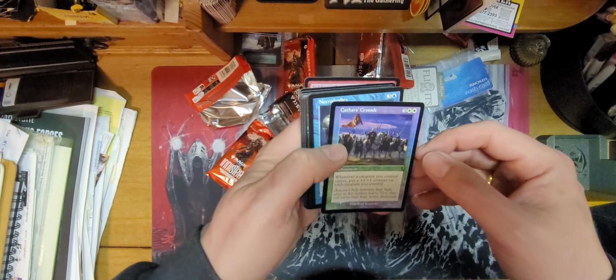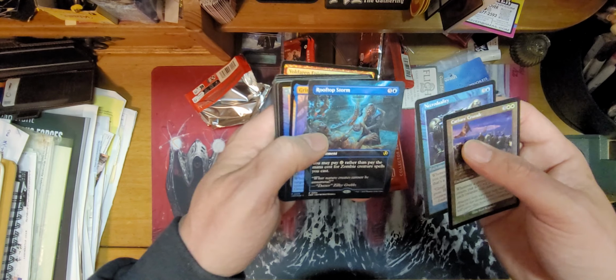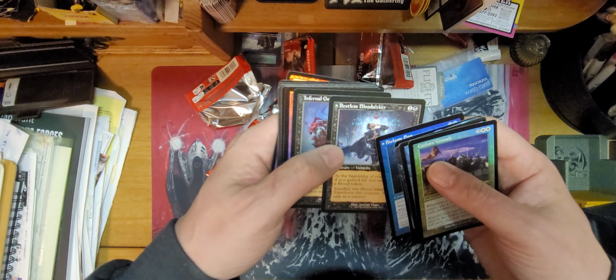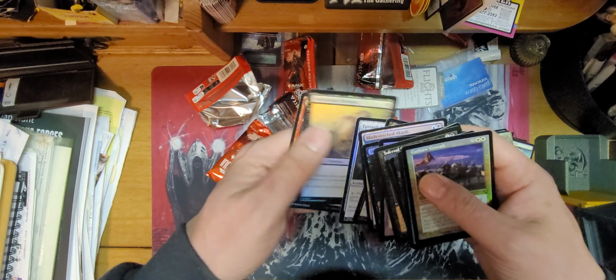Vampire, we have Cathar's Crusade foil in the retro frame. Necro Duality. The Rooftop Storm full art. Grim. The Egg. Another Restless Bloodseeker, not Relentless. Infernal Grasp, great card, and a Plains.